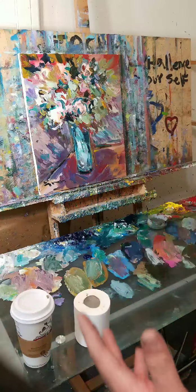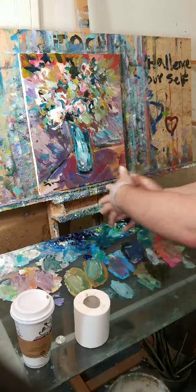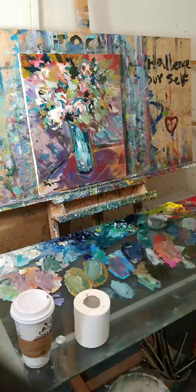And I think you guys probably enjoy more me showing you the palette. I know a lot of you guys have talked to me about this before. But you know, it is what it is. The card is not very strong. I don't get that.